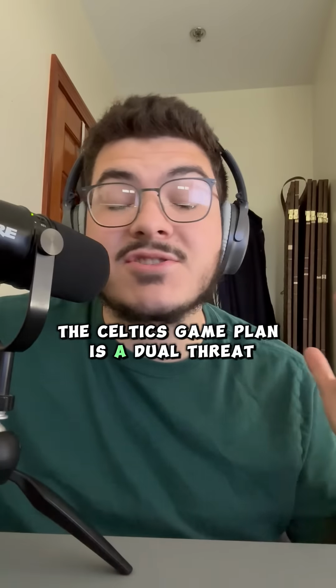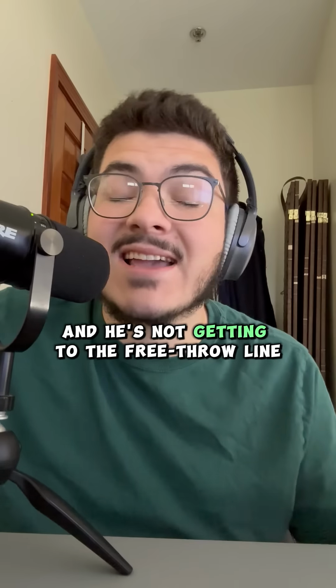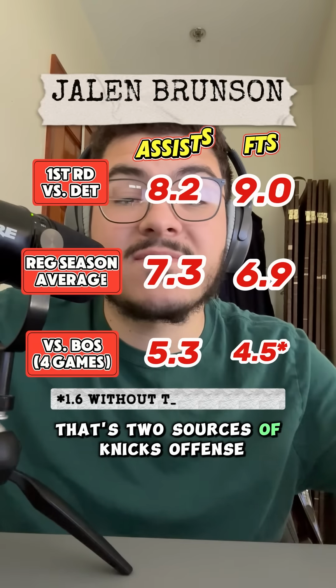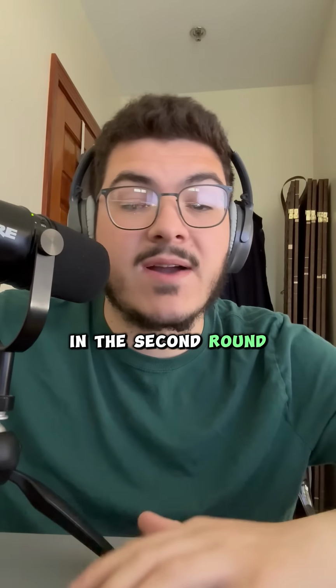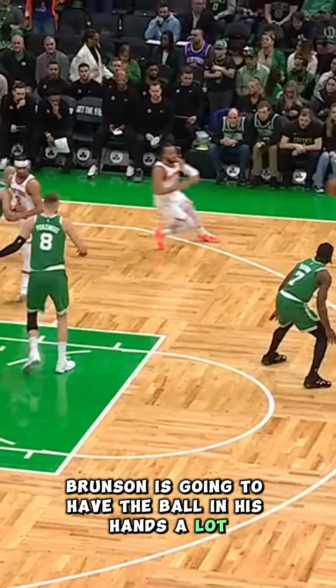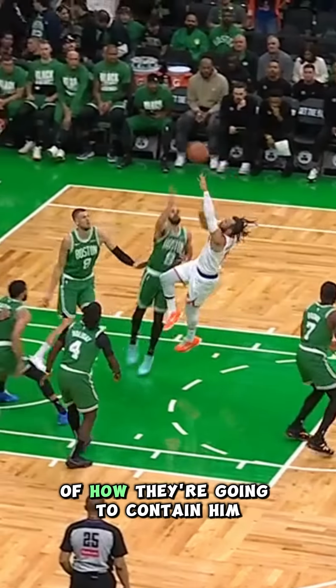The Celtics game plan is a dual threat. Sure, Brunson gets a few open shots, but he's also not passing to his teammates, and he's not getting to the free throw line. That's 2 sources of Knicks offense completely eliminated from the table. As the Celtics and Knicks square off in the second round, Brunson is going to have the ball in his hands a lot, but based on what we saw in the regular season, the Celtics already have a solidified game plan of how they're going to contain him.